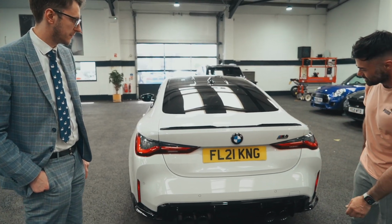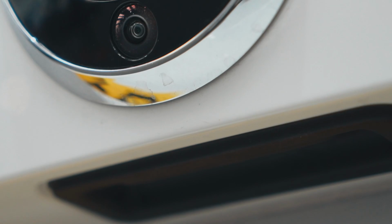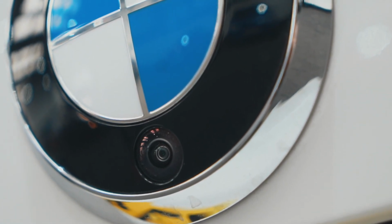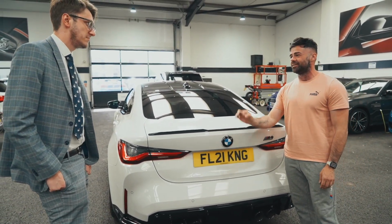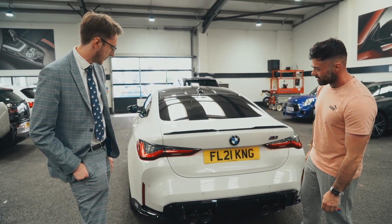Yeah, of course. Nice. And reverse camera, obviously, I like my tech. Reverse camera standard, and now built in for the little BMW badge. That is clever, as opposed to just having it stuck down underneath. Yeah, that's neat. You've got the reprofiled L-shaped LED rear lights as well.